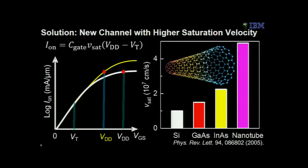So it means we need to find a new and better semiconductor material where carriers can travel faster under the same bias condition. And carbon nanotubes, with their high optical phonon energy resulting from the strongly one-dimensional confined nanostructure, are again one of the best candidates, with a saturation velocity about 5 times higher than that of silicon and also much higher than that of III-V semiconductors. We talk about saturation velocity because here our target is extremely scaled transistors where your channel is quasi-ballistic. So we care more about saturation velocity rather than just the carrier mobility.